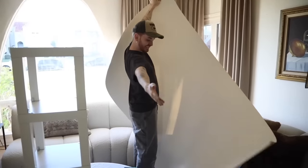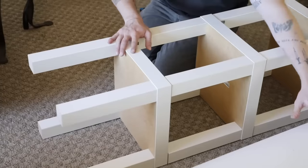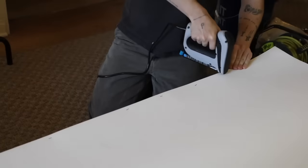Now, this plastic sheet I'm using here is called Polywall. You can get this at Lowe's. I use this to create the range hood in my kitchen, if you remember, and I used it because it's flexible, but it's also really thick. It's like a plasticky material, and it comes in a 4x8 sheet.